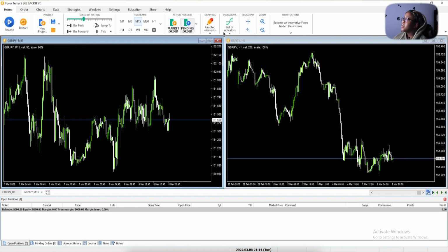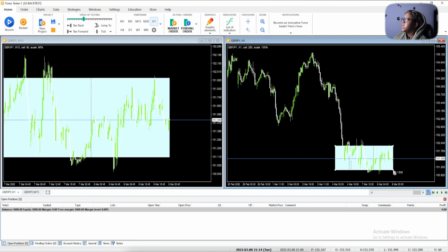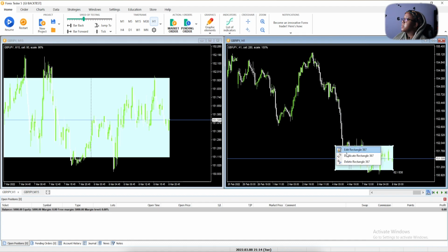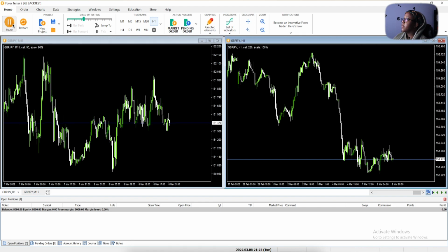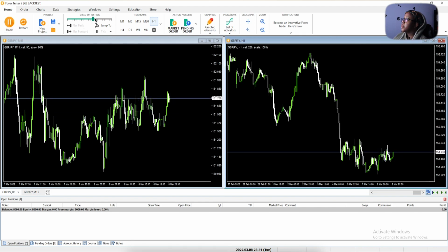I'm waiting for price at this point, just looking. I just want to see if it's going to break out of this area here, this little area. Let's delete that because that doesn't look too nice. So yeah, let's see if it's going to break out, and then we'll go from there and figure out what our next course of action is.